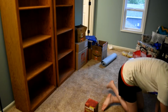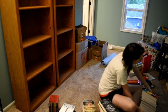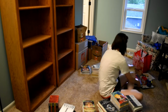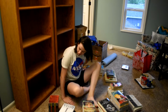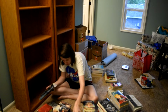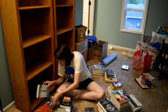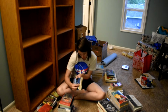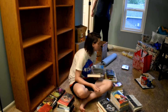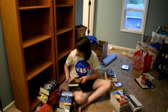Now I have to sort all the books, and basically what I'm trying to do is sort them by genre and then by author's last name as well. I have a lot of books and I didn't realize how many I had until I was working on this. All the books are stacked in various piles that, for the most part at least, were in the same genre. Together they were not necessarily stacked together with the author's name, so I do have to sort a little bit of that. It was honestly kind of relaxing just sorting through the books and making sure that they're in the order that I wanted.